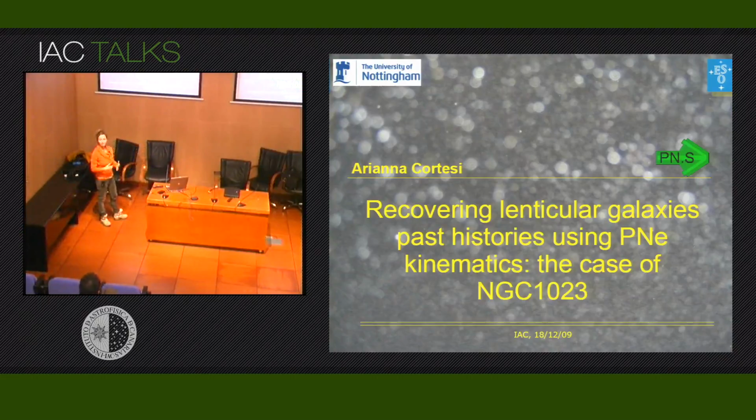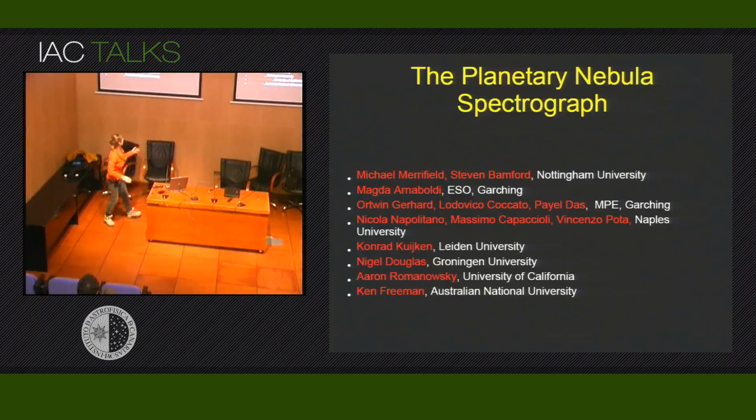Today I will tell you about my PhD project that is mainly on lenticular galaxies, and in particular about the first of these galaxies that we have been studying, NGC 1023. And these are the people with whom I'm working now, in the Planetary Nebula Spectrograph group. My supervisor is Michael Merrifield in Nottingham, but now I'm at ESO working with Magda Arnaldi.